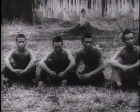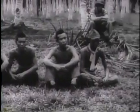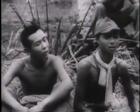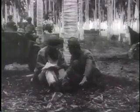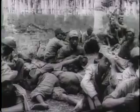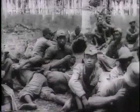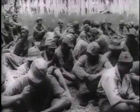Well-fed and well-treated Japanese prisoners willingly work. In contrast to widely spread Japanese propaganda, they seem to be talking quite freely. The men, dejected, weary, apparently are much in need of a bath.